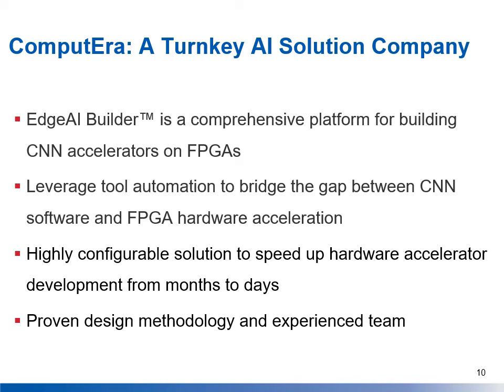In summary, at ComputEra, we provide a comprehensive approach to developing AI models and implementing them on FPGA hardware effectively. Our highly configurable accelerator has been optimized for the FPGA device and leverages all of our tools and automation flow to perform the function in days instead of months.